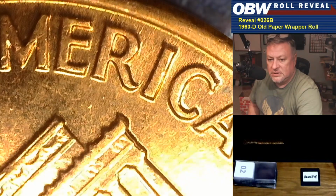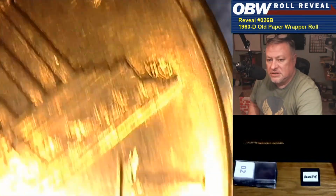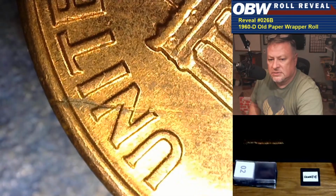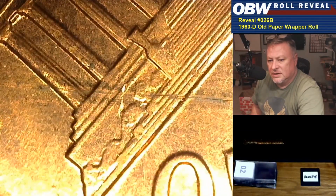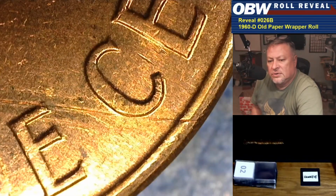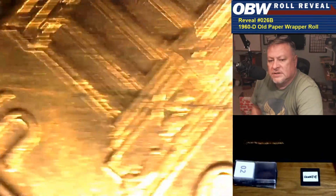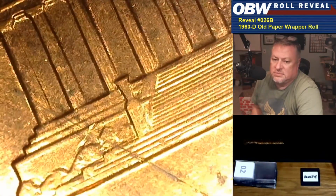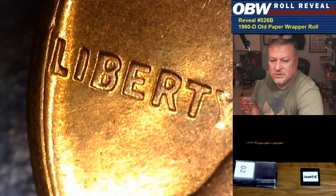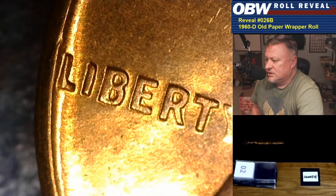There we go. Let's see, a little slight amount of machine doubling on the side of the building. That's interesting. That looks like a... What the heck is that? That goes right through everything, including the rim. Looks like it's almost a... That's kind of weird. What is that? Let's look at the seam area on the other side of the coin. See if it goes all the way through. No, it does not. I have no idea what that is.